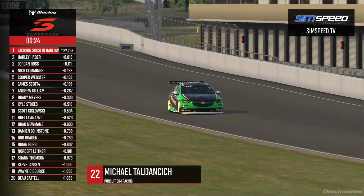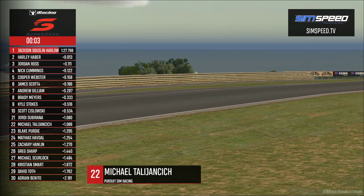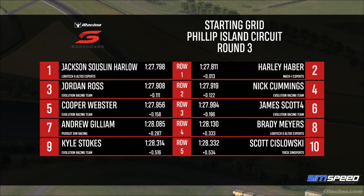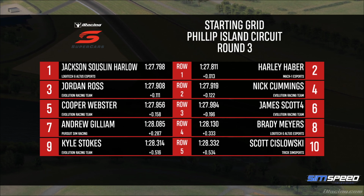And another guy we were talking about before the broadcast, Jay, who we haven't seen for a while, Bo Cattell, is currently in P21, a past V8 Supercars race winner with ANZ Motorsports. So some names and faces and stories for this 20-lap race tonight.